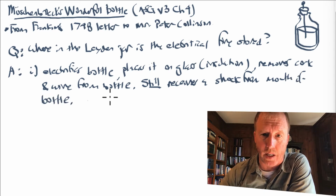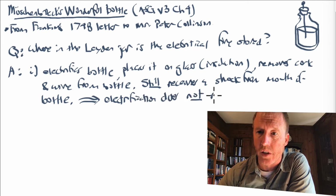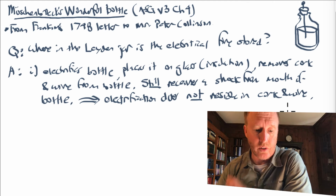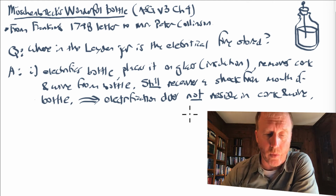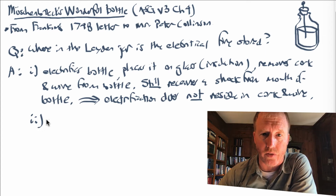And so what does this imply? Well, the implication, of course, is that the electrification does not reside in the cork and wire. If it was, when he took it out, it should be removed, right? So he's eliminated that possibility. Well, let's try another experiment, he says. This is, once again, down here in paragraph labeled number 17. He, once again, electrifies the bottle.